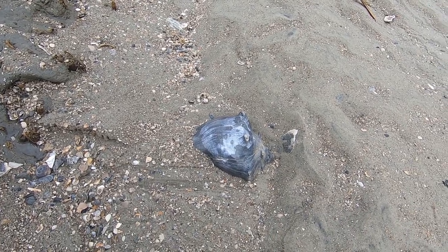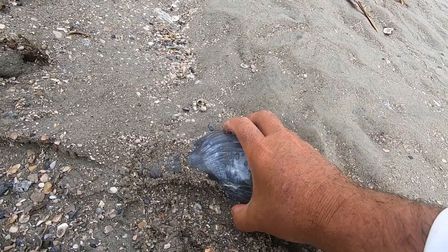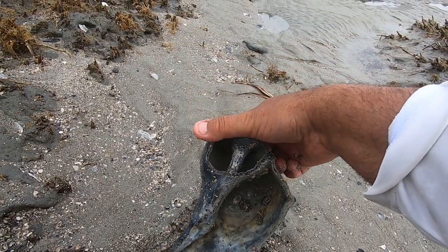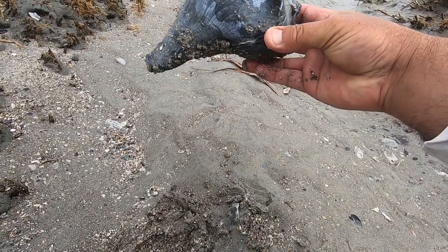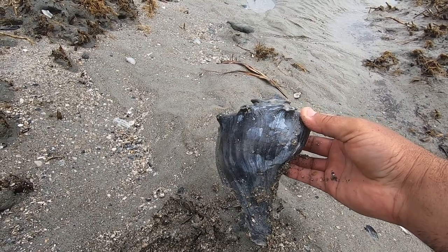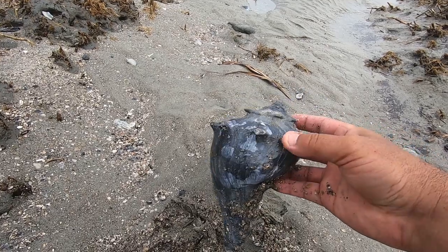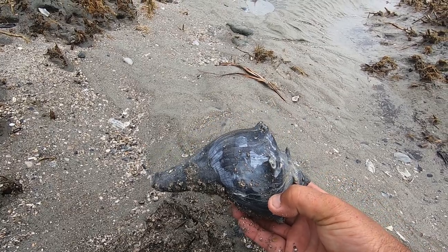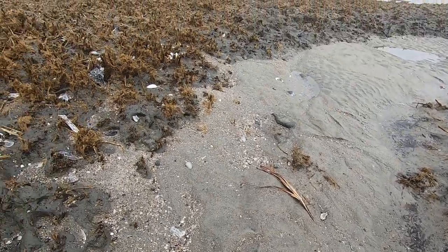Look at here. What about this one? Wow. Check out the size of it. Little busted up on the bottom. Look at the width of it. Between 5 and 6 inches wide. This shell is almost as wide as it is long, because I'm estimating that to be maybe about 8 inches long. Cool find.